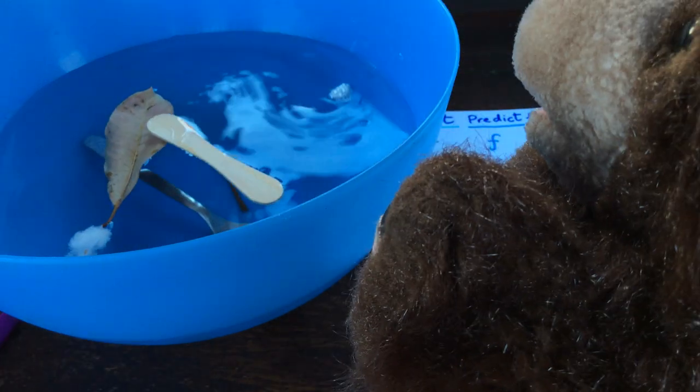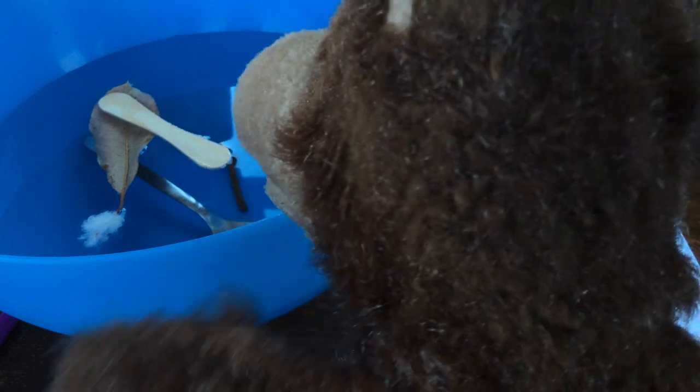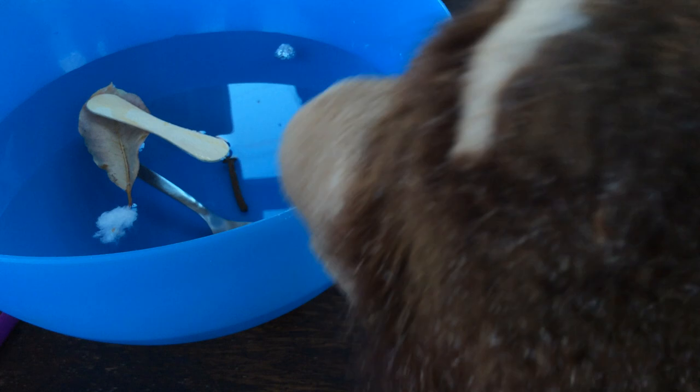5, 4, 3, 2, 1, and 0. It does float, doesn't it? Look, it's floating on top of the leaf now. It's just pushing the leaf underneath. Oh my goodness me, there you go.